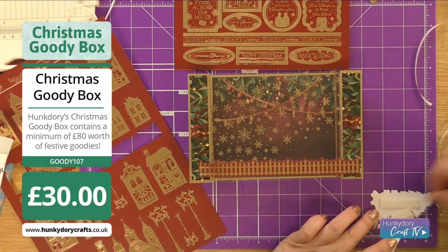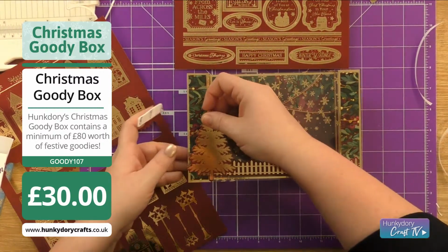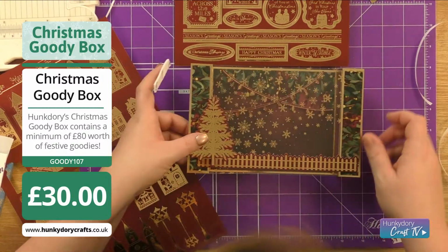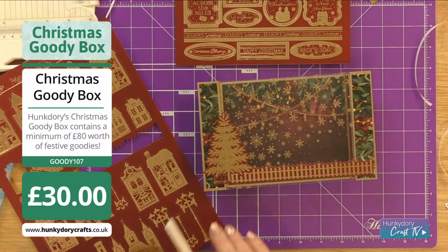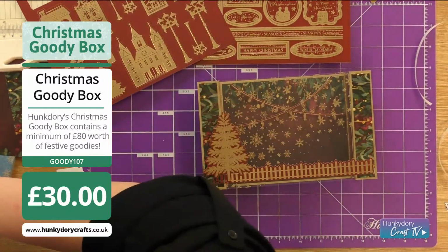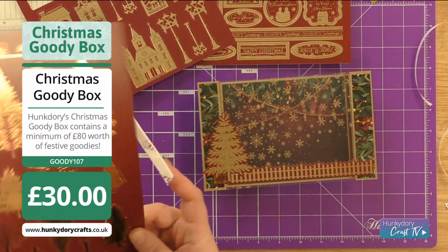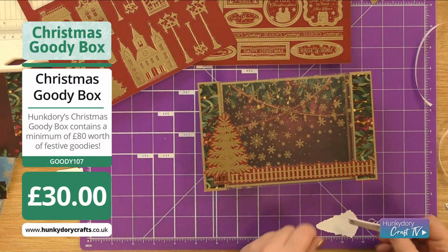there's just so much variety of the sizes of the buildings and the Christmas trees and the sleighs. This is honestly such a fantastic collection for layering up all of those elements and building your scene cards. There's just too much choice. This is the problem with it at the moment. I just can't decide which one I want to do next.